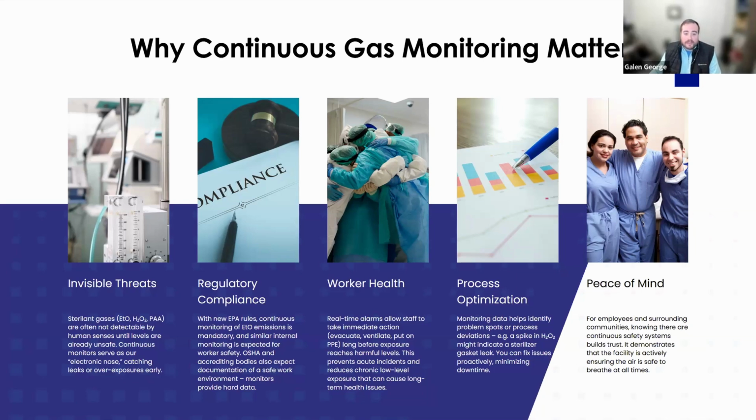Health-wise, the benefit is obvious. If a hose disconnects or a door is opened too early and gas starts leaking, a monitor will alarm immediately. We're talking potentially at 0.1 parts per million, or even lower, depending on the device. Staff can then intervene, turn on extra exhaust, step away, don respirators, and add PPE or whatever they need to do to stay safe.